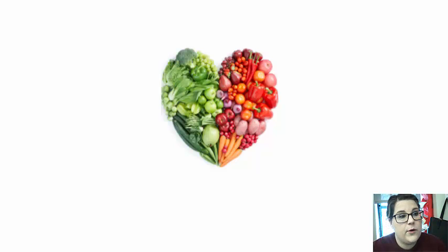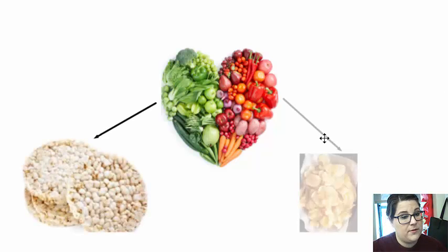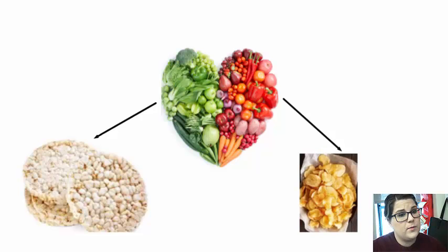Readers, as I was grocery shopping this week and thinking about my healthy eating goals, I quickly became overwhelmed with how to make the best decision. Would I buy the rice cakes or the potato chips? Both choices were the low-fat potato chips. Both choices were better than what I used to do, but it's still an overwhelming decision to make.